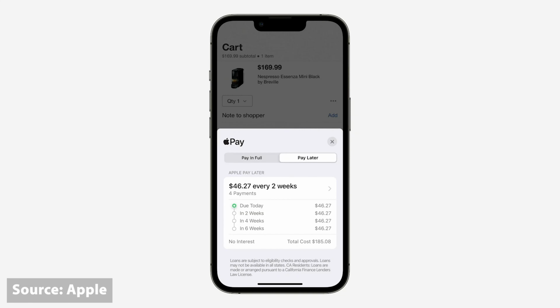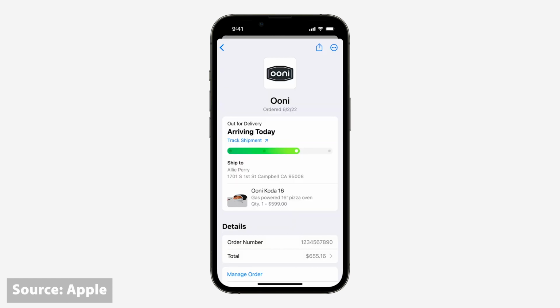For participating merchants, you will also be able to see order tracking right in your wallet and view detailed receipts. And of course, they're going to keep on expanding their support for keys and IDs. I don't think where I live they have the IDs yet, but I'm definitely excited about that. Or if I had a car that I could start with my phone, that would be awesome.